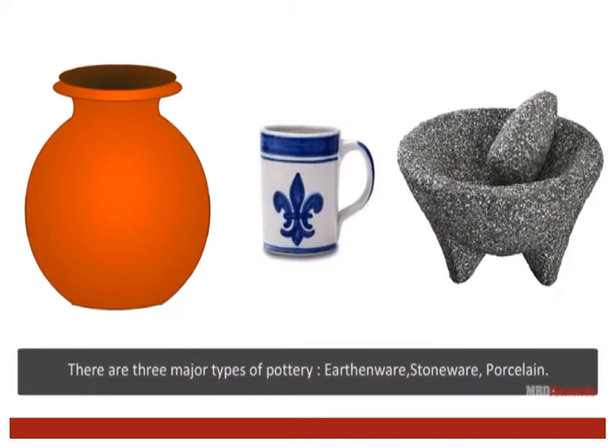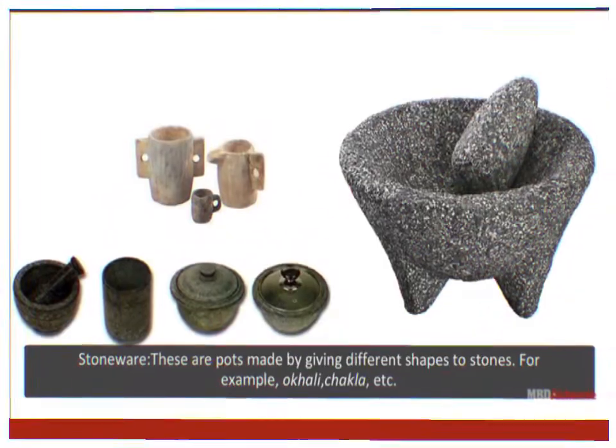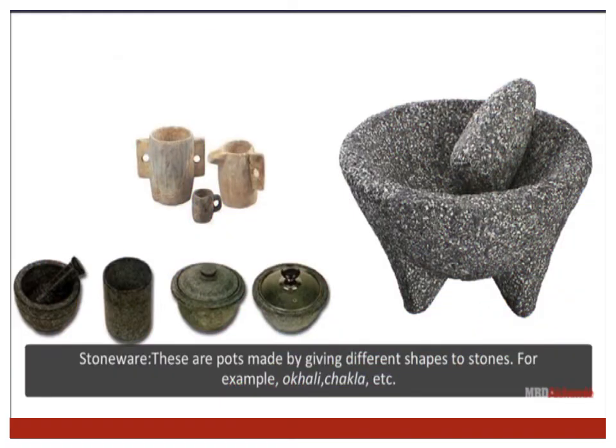There are three main types of pottery: earthenware, stoneware, and porcelain. Earthenware. These are pots made with simple clay. Ghada, surahi, kulhad are some of the examples of earthenware. Stoneware. These are pots made by giving different shapes to stones. For example, Oakley, Chakla, etc.